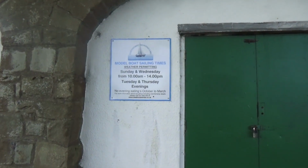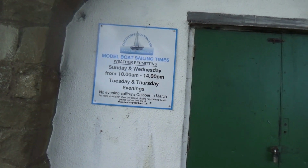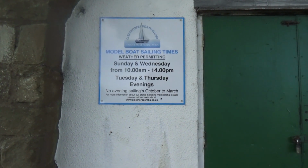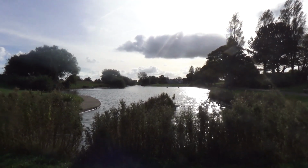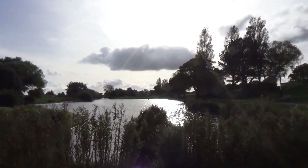I thought I said you could put model boats on here, and you've got actually the times when you can actually put your model boats on this lake. Just another view of the lake from this angle as well. Back up to the food place.